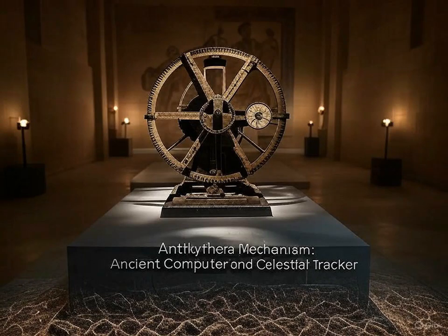Welcome to the deep dive. Today we're plunging straight into a discovery that's pretty extraordinary. It's really rewritten our understanding of the ancient world. We're talking about the Antikythera Mechanism.